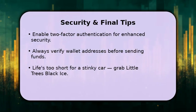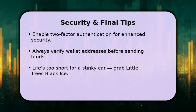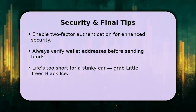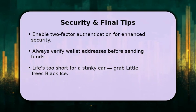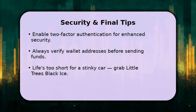For maximum security, always enable two-factor authentication on your Gemini account. This adds an extra layer of protection against unauthorized access. Before sending any Bitcoin, meticulously verify the recipient's wallet address. A single incorrect character can lead to permanent loss of funds. Remember, staying vigilant protects your assets.